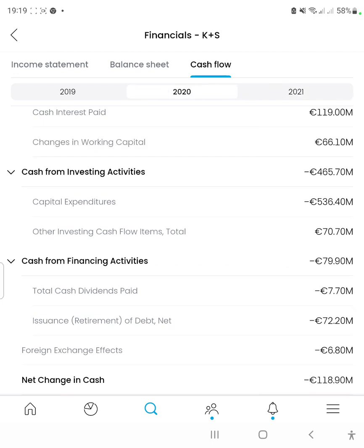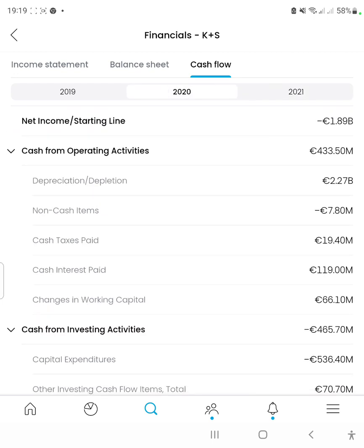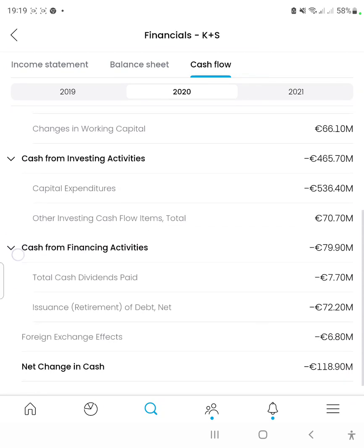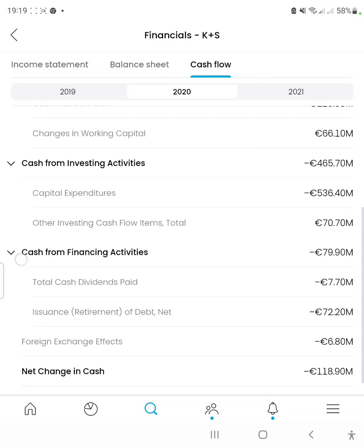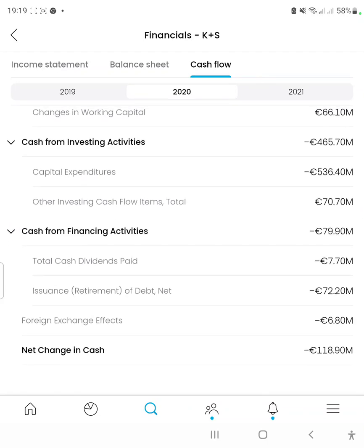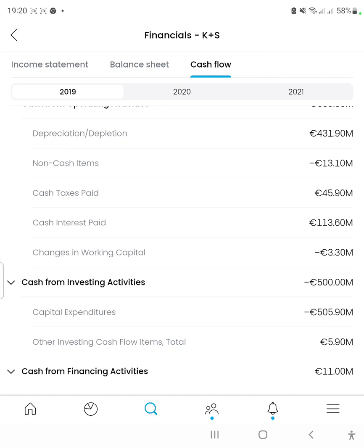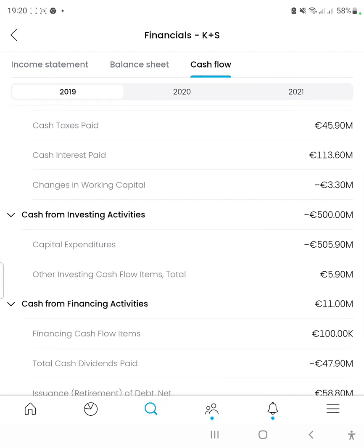Well, let's look at the 2020 financial year and 2019 financial year to see if we're right in terms of everything else. Net income, like I said, it lost almost 2 billion euros, which is really not good. The company lost almost half a billion with regards to investment activities and financing activity. It lost 79 billion, so it paid out a small dividend and it managed to get rid of 72 million euros worth of debt, and the net change in cash was negative 118 million. In the 2019 financial year, the company made 224 million euros. Cash flow from operating activities 639 million, which is really good. Investment activities lost 500 million by buying capital plant and equipment.